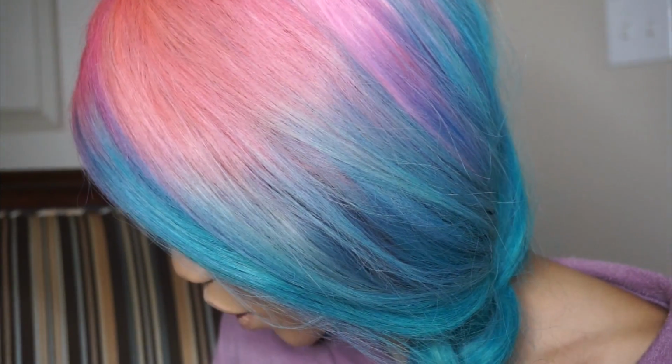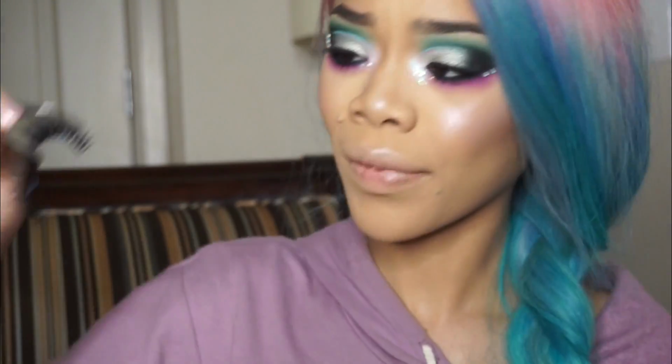I'm going to talk for 2 seconds just because I want you guys to know how important this is. These lashes are my absolute fave right now, even though they look trifling because they're stuck together.